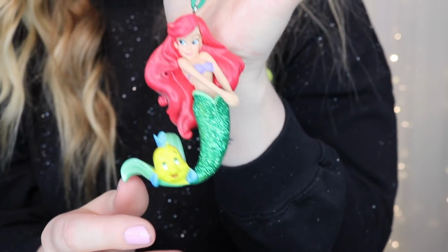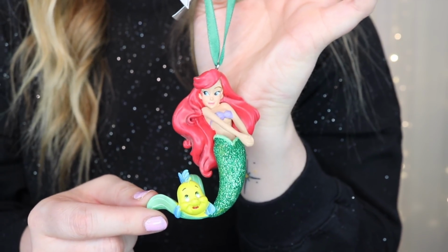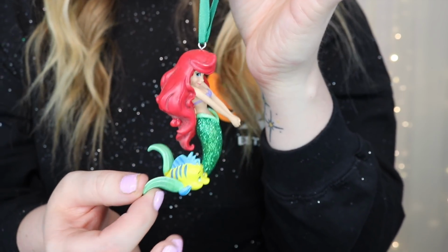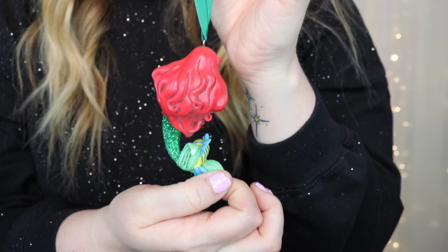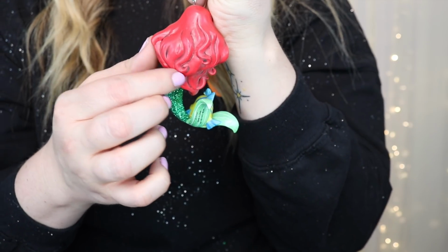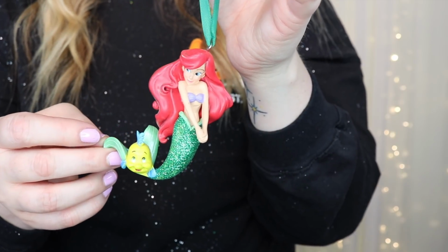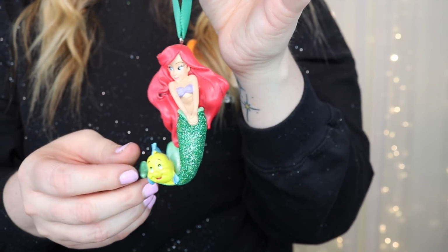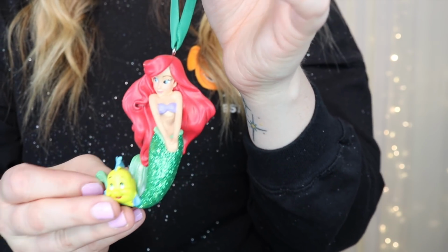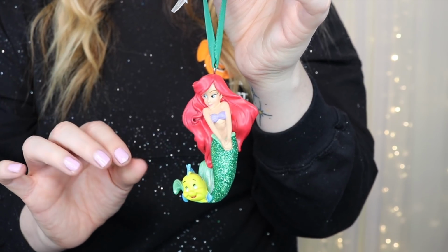So here is this super cute new ornament, question mark. I've never seen this ornament before, but I love it. I love the glitter detail on her fins. Her hair looks stunning. The way that this was made reminds me of a Jim Shore figurine with the darker details in her hair and things. I just thought that this was a very different ornament for Disney to create, and I was really happy with it. It really does look like a Jim Shore in real life. This was $21.99. We got it from the Christmas shop at Disney Springs.